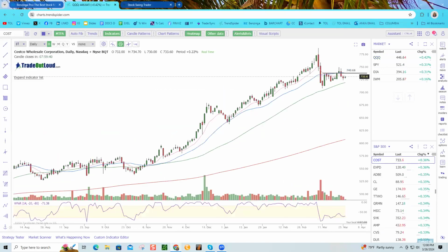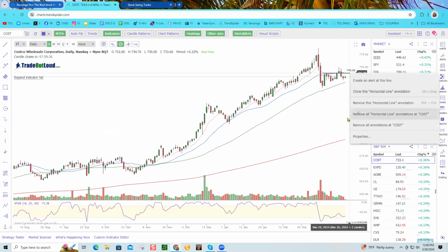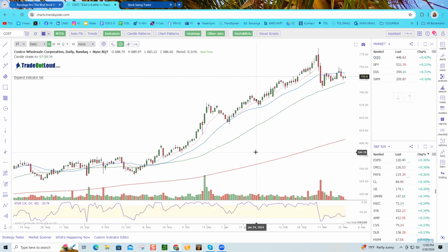This is my absolute favorite stock long term for the investing side. All right, so we're going to talk both investing and swing trading. And if you guys have a preferred symbol for day trading, you could write the symbol in the chat so I know what to look at.